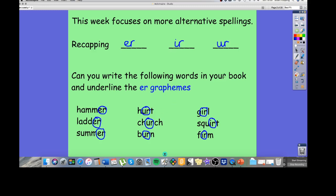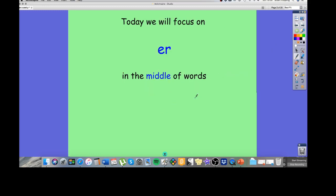Okay? Right, what we're going to focus on today is this. We're going to focus on when the ER actually comes in the middle of words. Okay? So, here we go. Here are 3 words. I'd like you to write them down in your book and then circle or underline the sound. Okay, done.